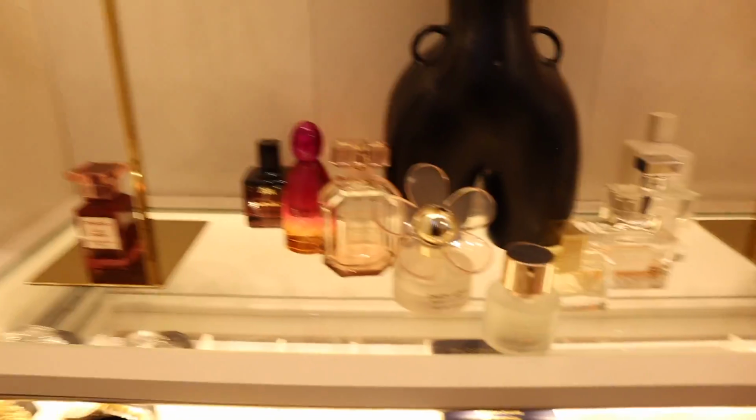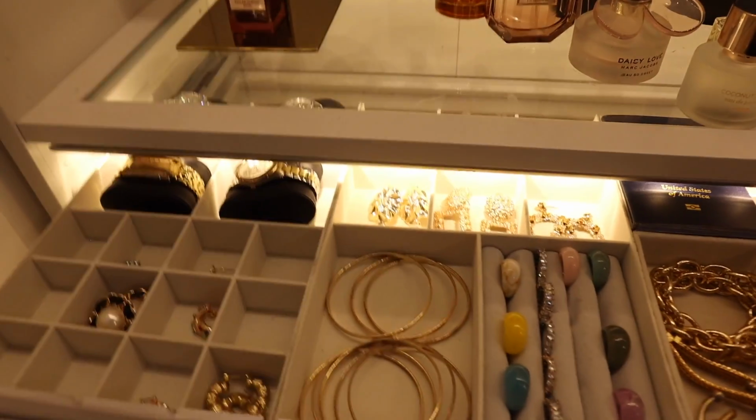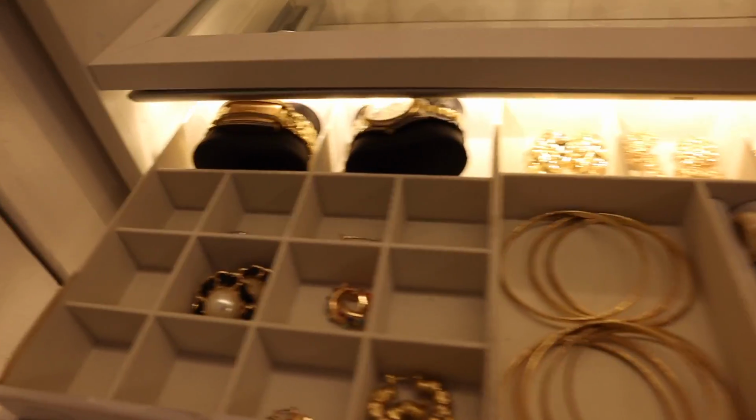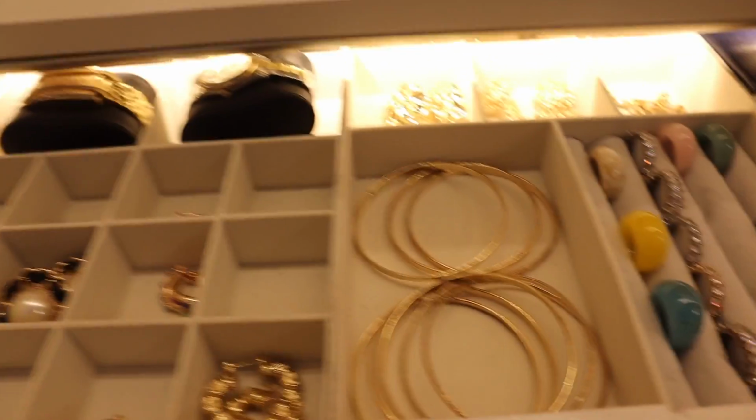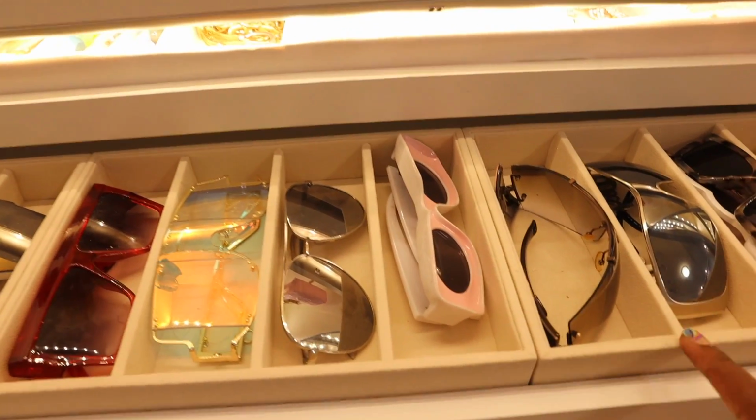So Ikea literally does not create any jewelry inserts for the specific pack size, so I literally had to create my own jewelry insert. I made this myself. I'm a very creative person, so I'm gonna get things done. And then underneath I have all of my sunglasses. I got these, like I said, Ikea does not make any inserts for the 13-inch depth packs, so I had to order these off of Amazon.